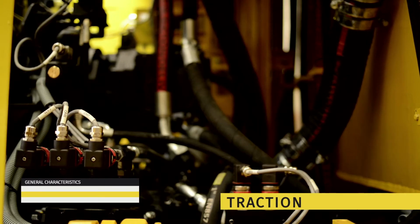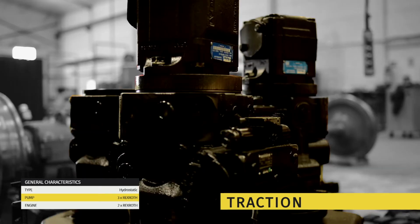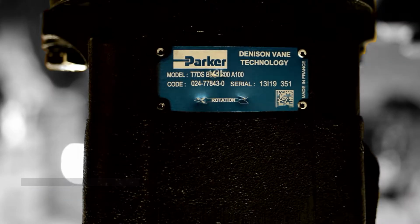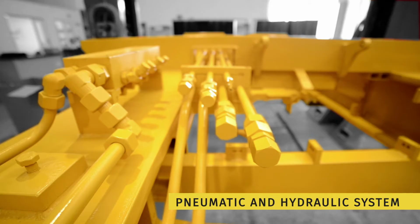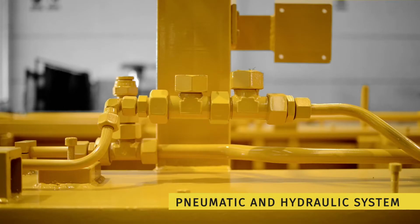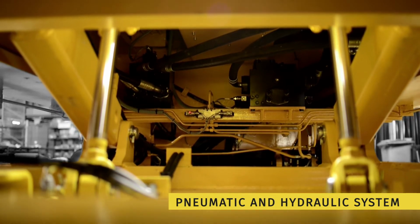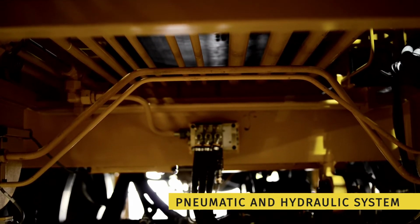Its traction is hydraulic and it counts with 3 adjustable flow pumps and 2 engines. All the equipment is composed of proven quality makes, such as Rexroth or Parker. 90% of the hydraulic and pneumatic installation is elaborated in steel tubing, which lends the Impala 700 maximum reliability, reducing maintenance costs and increasing its lifespan.